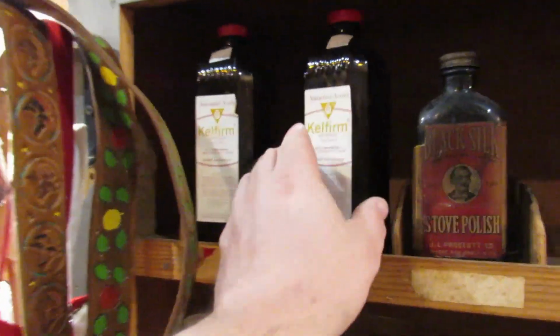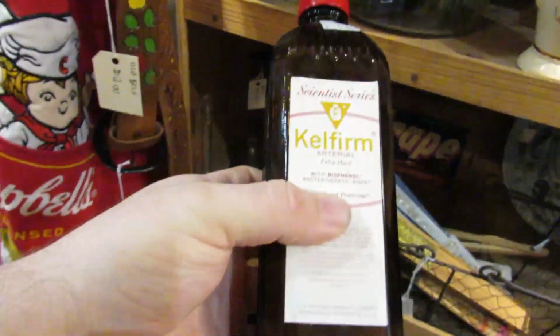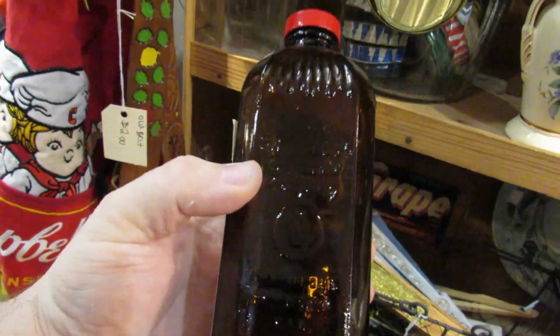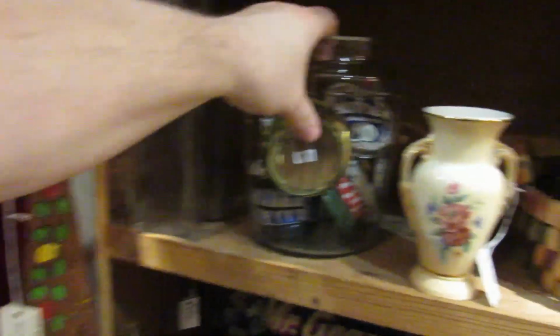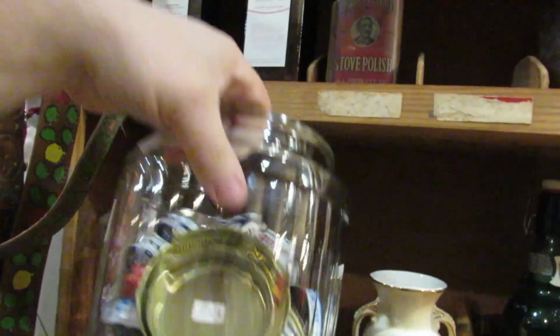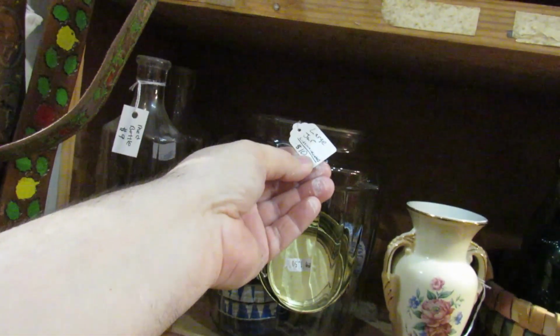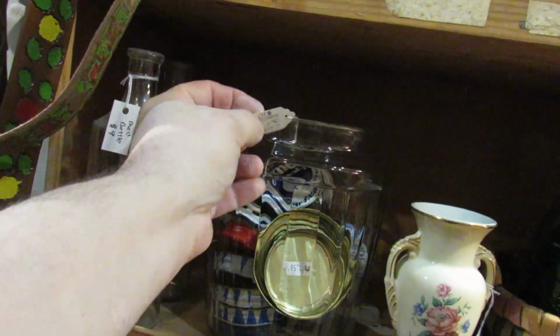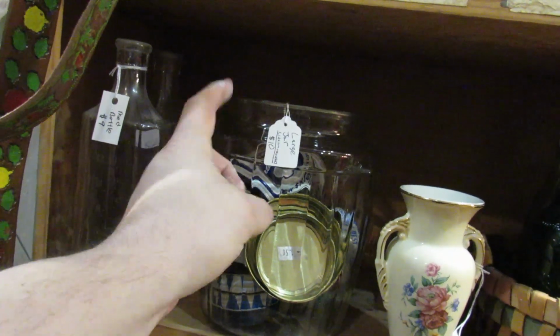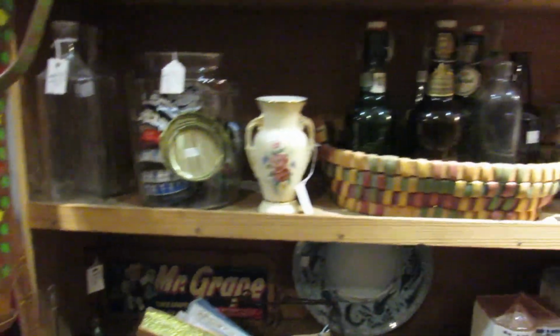These are Kel-Firm. This is actually embalming fluid bottles. I got $5 a piece on these. So if you need an embalming fluid bottle, let me know. This is an old humidor jar, I was told. It's old, he said you could tell because of the mold mark on the bottom. He had given me a name for it, and I can't remember what he said, but I've got $10 on it. That'd be difficult to ship, but you definitely could do it.